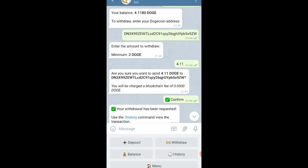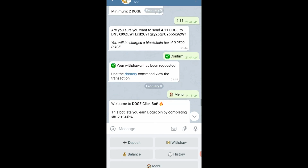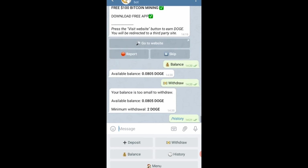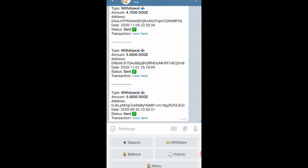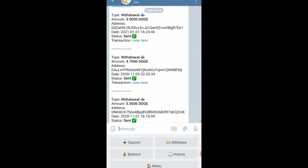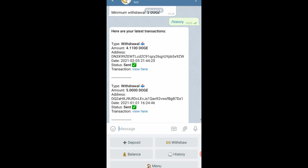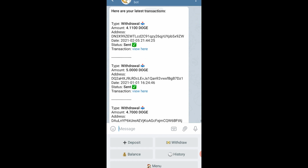So let me show you where all these Dogecoin landed. Let me go to history first to show you that I have many withdrawals. All these I withdrew 4, and then another day 5, 4, 5, 5. It's all very easy, and all went to almost the same wallet. Sometimes I change the wallets, the addresses, and so on.